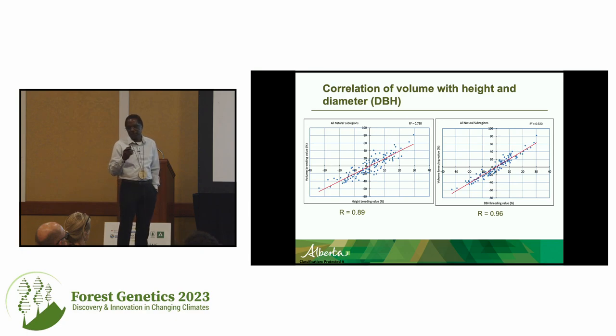Now, our breeding regions span a number of natural subregions, okay? I don't know if everybody is familiar with that, but think of it as a breeding region with different kinds of climatic or ecological zones embedded within it, and the breeding region essentially engulfs all those. The volume itself is based on equations that are linked to those natural subregions, so what is the relationship between height and diameter with volume in those natural subregions? Okay?